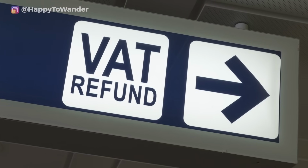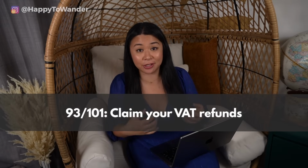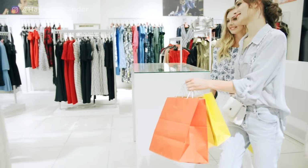So what's really cool is when it comes to goods that you're buying and taking home, so things like clothing, gifts, etc., non-residents of Europe are actually eligible for a refund when they leave. This is because the prices in Europe actually have this value-added tax built into the price, and so you can claim that back if you're a non-resident.